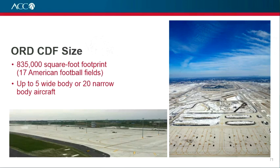The way it works, hopefully my partners from City Operations and United Airlines are on. I know they're getting their snow program ready. We could have 20 narrow-body aircraft or five wide-body aircraft at one time. Each wide-body slot accommodates four narrow-body airplanes. So that's the pad itself. I'm going to turn it over to Matt McLean, who is the project manager for the ramp tower.